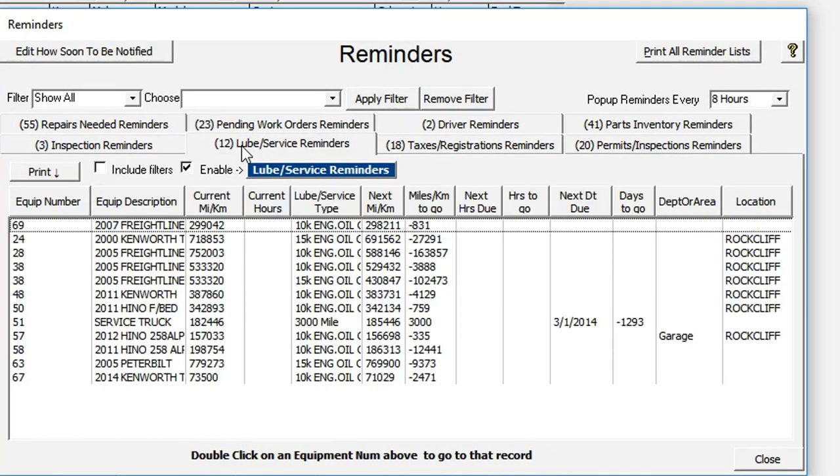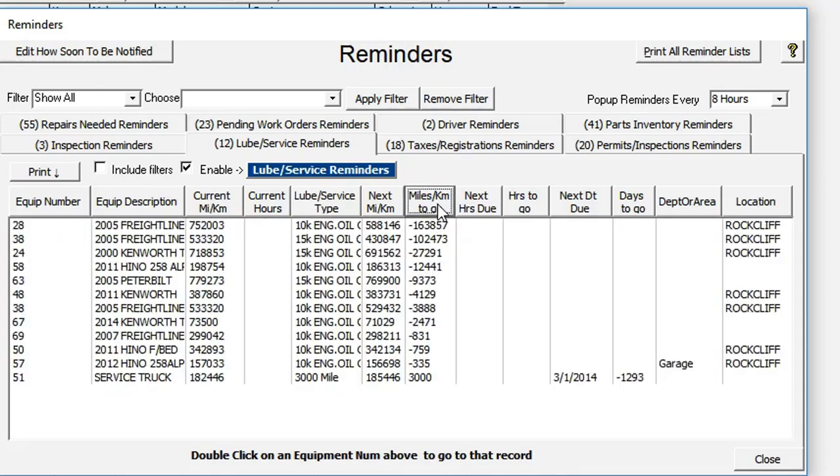So I'm going to go over here to loop service first. And in here we have the equipment information, sort of the current odometer and hours meter readings. And then we see the loop service types that are currently due for these pieces of equipment. So we can sort by any of these columns here. So if we wanted to see the most past due or currently coming due items, we can sort it by that column. And so what we've got now is we see here that this particular piece of equipment is 163 miles past due for its 10,000 kilometer or 10,000 mile oil change, right?